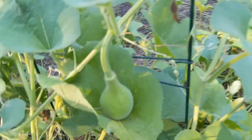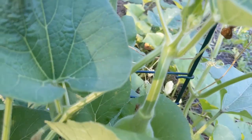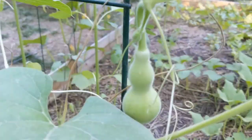Oh, and a squash bug. Gotta get him. He's hiding. Let me get him now. Look how cute that little guy is. And here's a big one here.